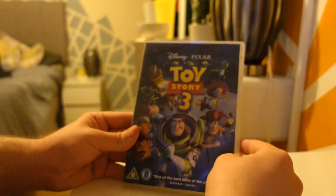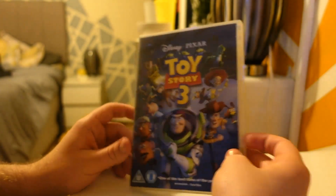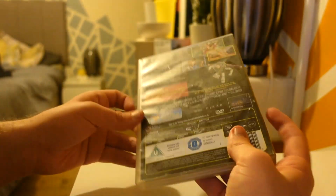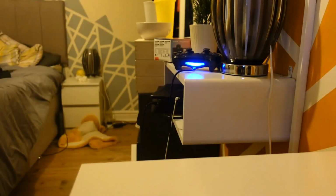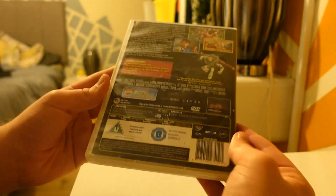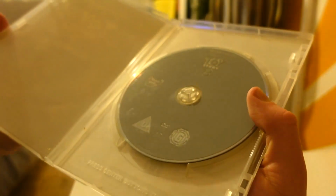Toy Story 3, which is again very heartwarming and very nostalgic. The total running time is 98 minutes. It's a U, contains violence and scary scenes. Here's the disc.